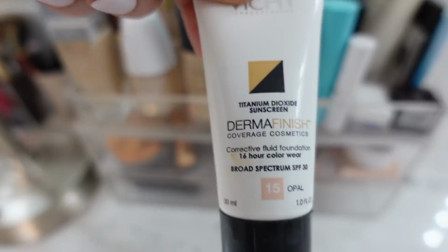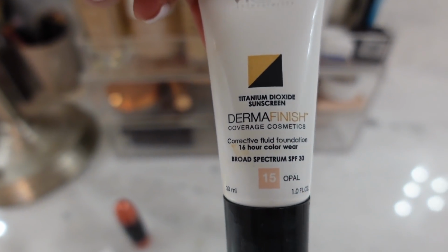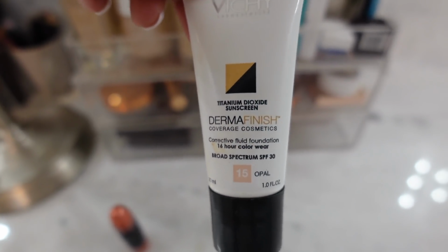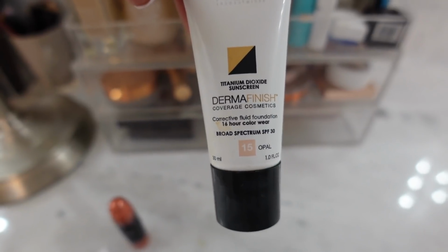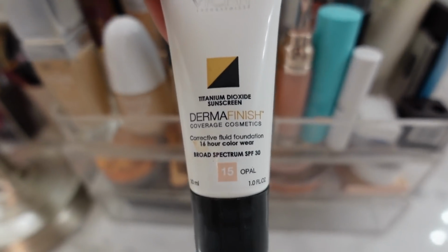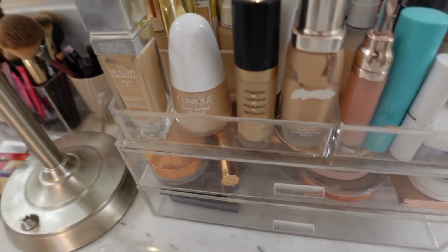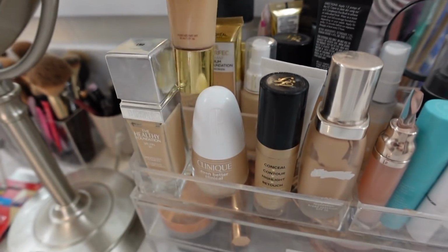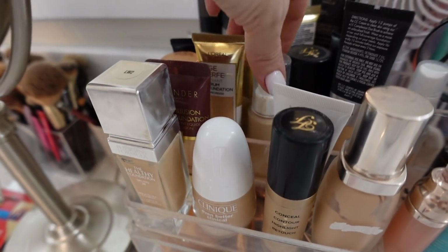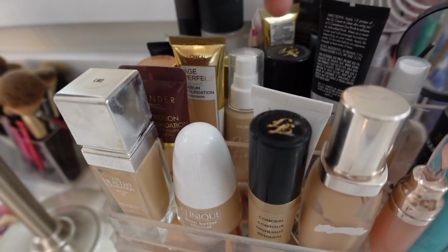Wonderful. I never talk about this, but this is what I reach for special occasions. I get it from Walgreens and also from Vichy. It just depends on which website is having a better sale. And it's fabulous. It is full coverage, yet a lot lighter weight than some of the other full coverage. Another everyday favorite, Wander Beauty Nude Illusion. And then, of course, my L'Oreal Age Perfect. I haven't been reaching for this as much, but I'm keeping this out. It's a little too dewy for me at the moment.